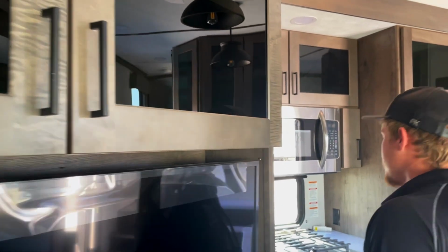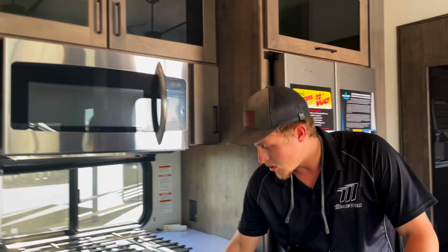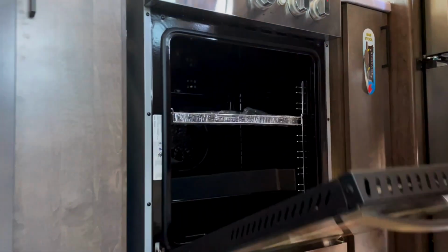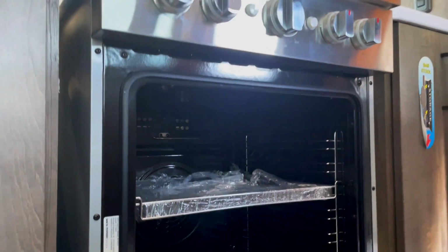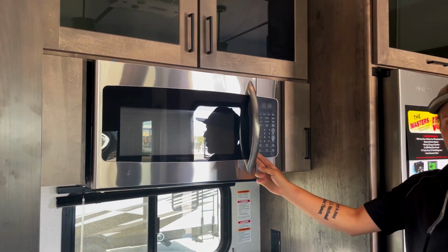Coming into the kitchen, we are going to have the nice 4-burner stove, big oven. They even advertise you can cook a full turkey in here. And of course, you are coming up, you're going to have your microwave. A lot of the same features for most of the toy haulers.